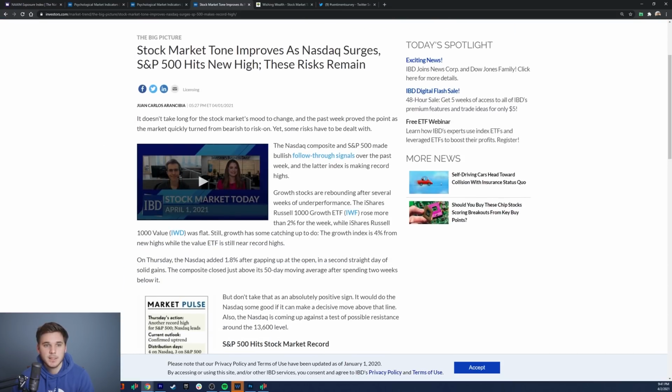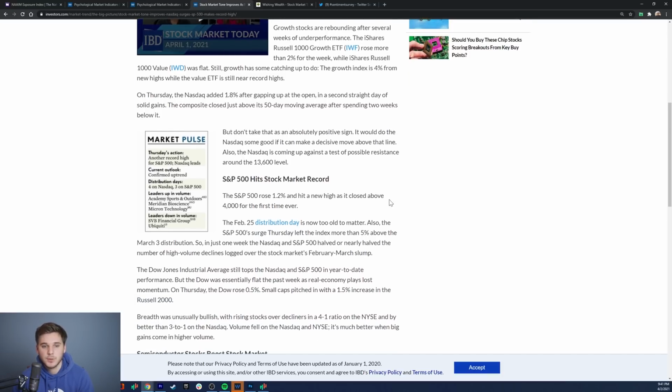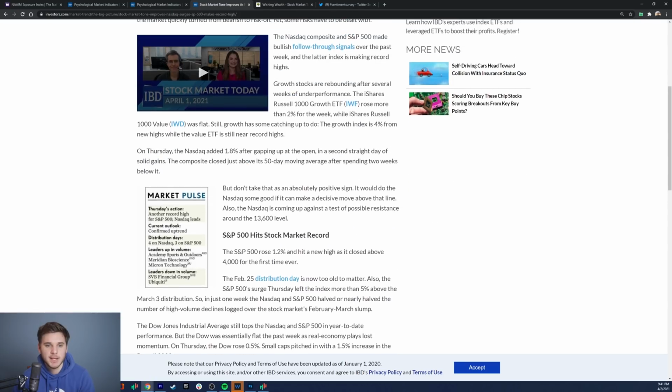Overall, their headline is: stock market tone improves as Nasdaq surges, S&P 500 hits new high, but these risks remain. And overall, they discussed a lot of the things that we already talked about. We talked about the follow-through day on the Nasdaq, the strong action from the S&P 500 as well. However, they do discuss how the Nasdaq still has to make a decisive move above this 13,600 level. So we'll see if that happens.